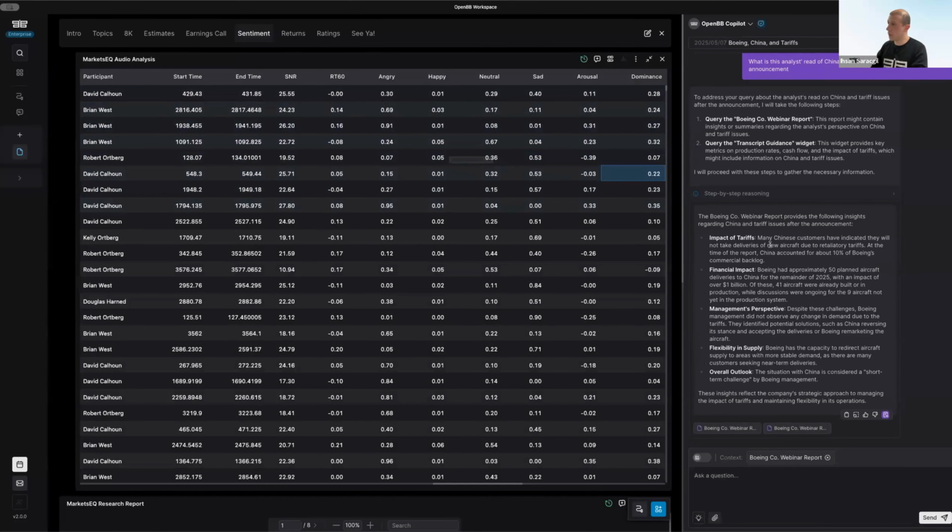So while I was actually talking about this, the Copilot stopped responding. This is essentially their take on what the management has said, and they believe the management underscored some of these things. Despite these challenges, the Boeing management doesn't observe any change in demand and so on, right?